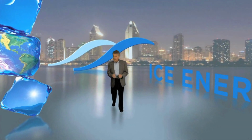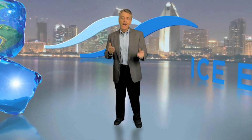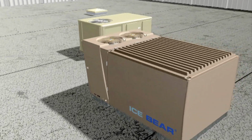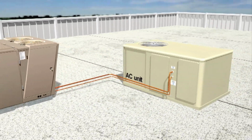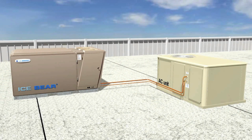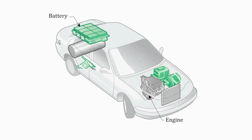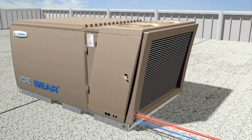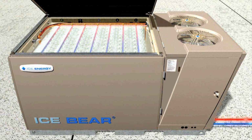Want to be cool and green when temperatures rise? Don't sweat it with Ice Energy's Ice Bear energy storage technology. The Ice Bear turns a power-guzzling air conditioner into a more efficient hybrid that consumes 95% less energy during the peak of the day. Much like a hybrid car uses a battery with a gas engine to increase efficiency, the Ice Bear adds a battery to the air conditioning unit, except this one is cooler because it's made out of ice.